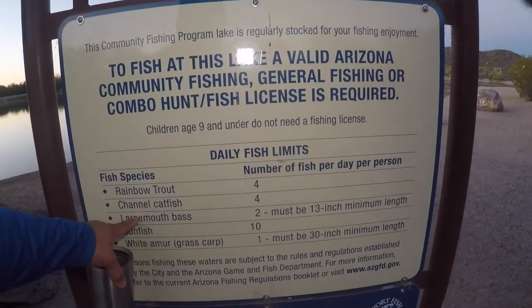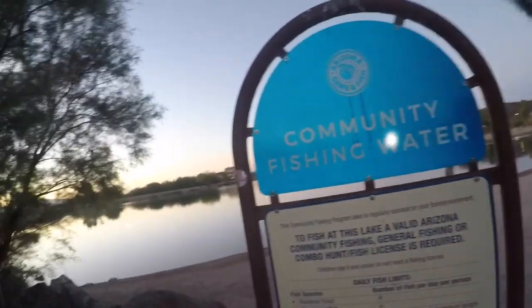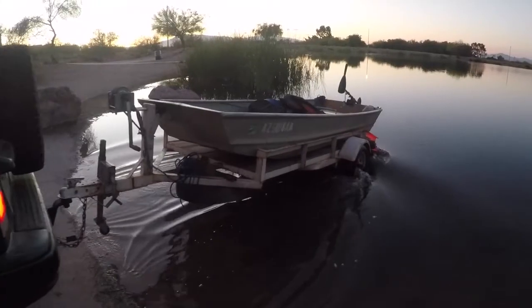I don't fish for bass here. I know there's some 10 pounders pulled out of this lake. I don't know, this lake here is amazing. I don't know why it continues to pull giant bass all the time. So check that out.